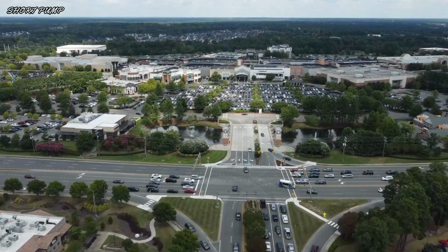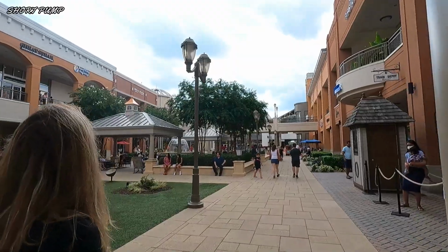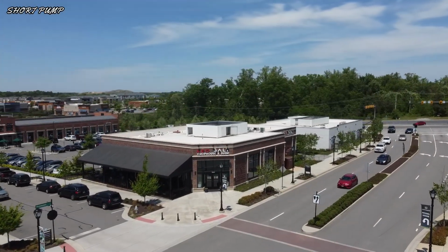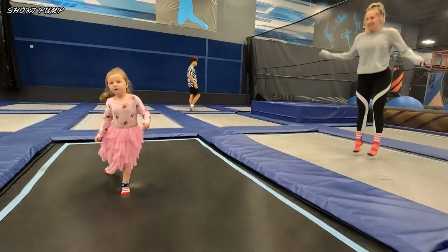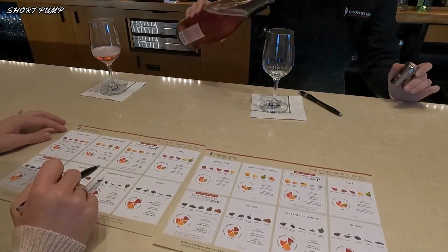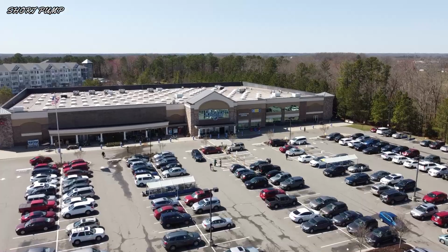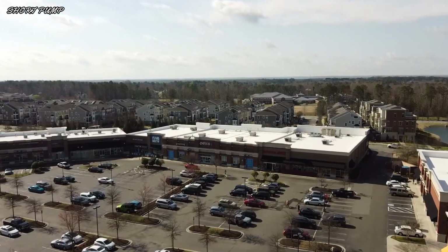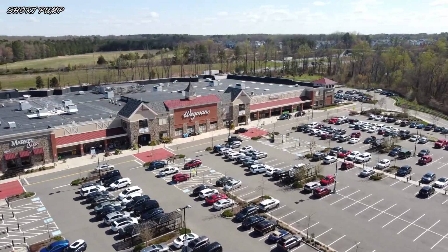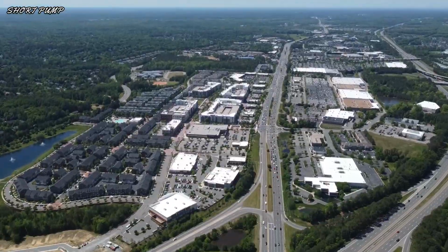Some of the highlights include the Short Pump Town Center, which is a very nice open-air mall, and it's the premier shopping destination in Richmond. There are a dozen excellent restaurants and entertainment options located around here too. In fact, most of our date nights are spent in the Short Pump area. And it also has everything you need for daily living, with multiple grocery stores, including some name brand ones like Trader Joe's, Whole Foods, and a very nice Wegmans. Plus, there's also a Target and a Walmart, a Lowe's, and a Home Depot. The list truly goes on and on.